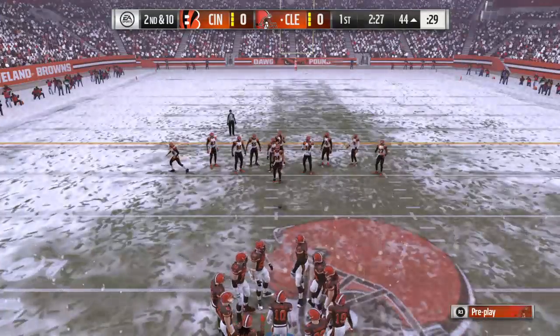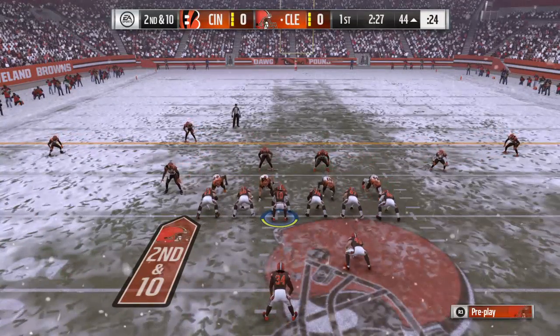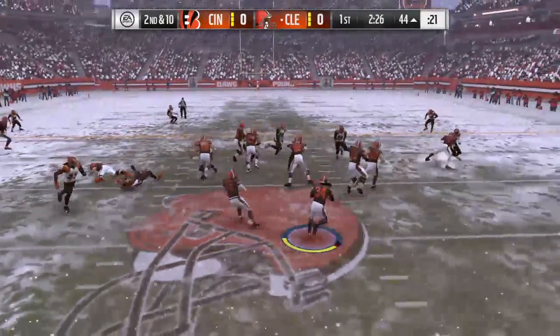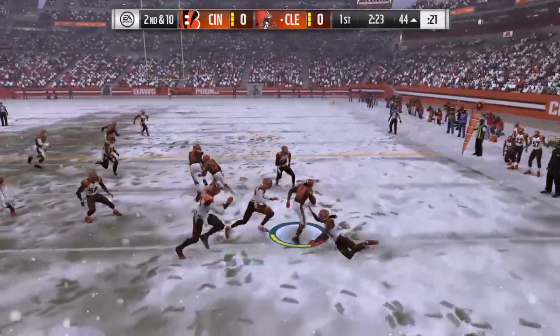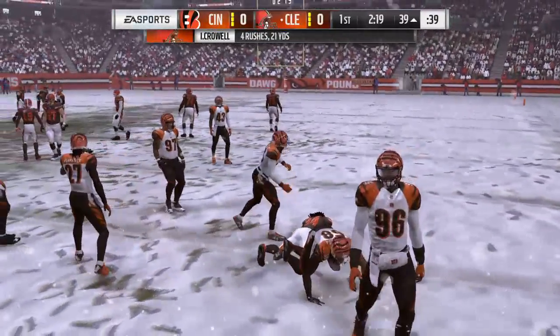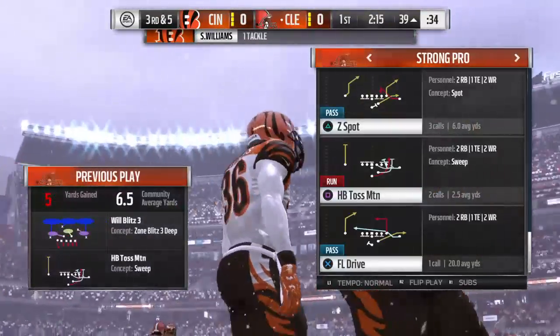Unable to connect on the first down pass play. Now it's second down. They come up in an offset I. On second down, here's Crowell, and a few little style points on the juke, but not much room to maneuver after that. Sean Williams that time in on the stop.